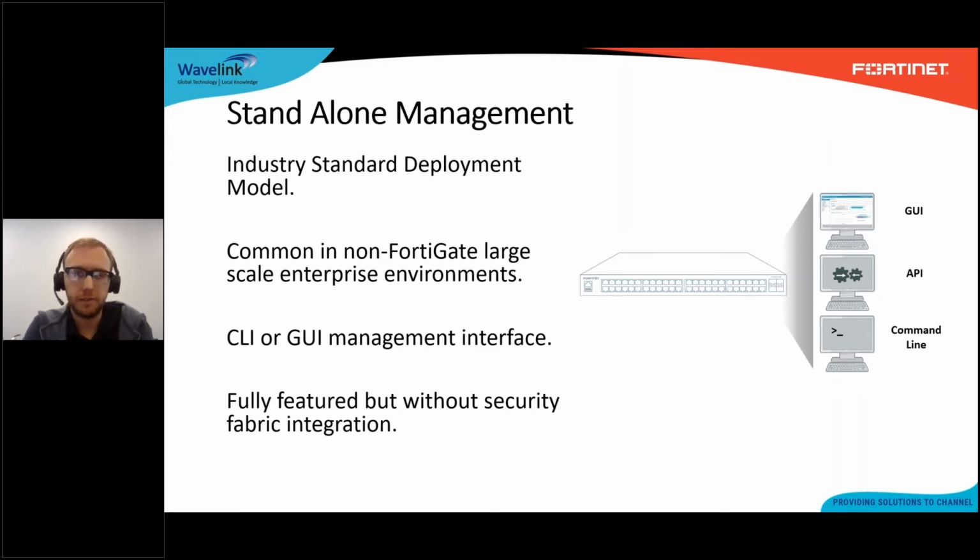All of that is fully featured, except for one unfortunate pitfall, and that is this deployment type does not allow integration into the security fabric or integration of extending the security of the FortiGate to the switch ports. So this means that in standalone mode, you can't fully utilize some of the automation pieces we were talking about earlier, like putting a device into a quarantine VLAN. It can be achieved, but it can't be achieved easily as part of that security fabric automation piece. So it's just a little bit of a gotcha.